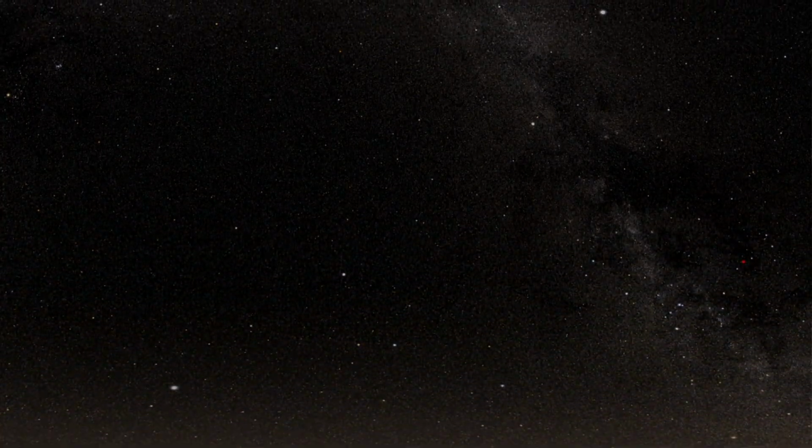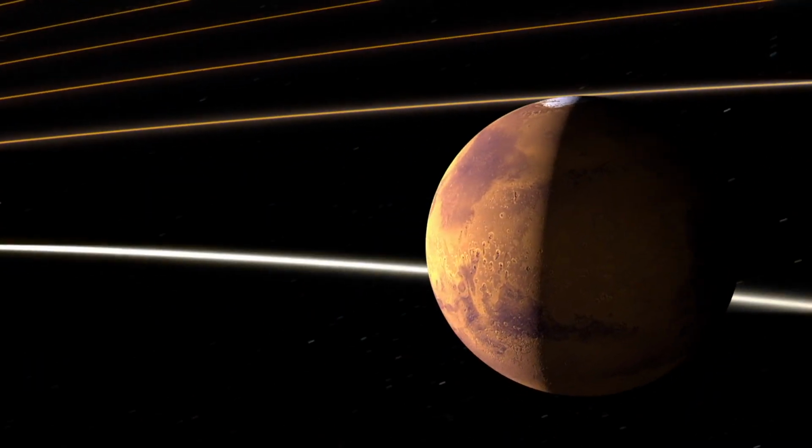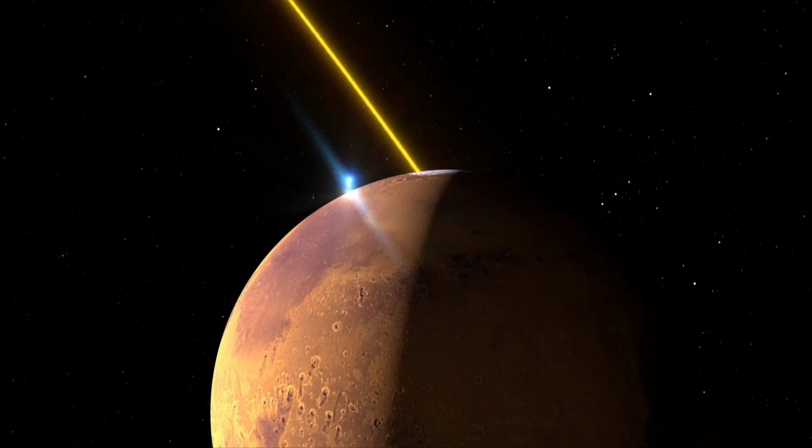What we're trying to answer with MAVEN is, where did all that water go? Where did the carbon dioxide from an early thick atmosphere go? And we're doing this by studying the top of the atmosphere. Since we are the first mission really looking at all pieces of the puzzle on the upper atmosphere, almost everything we're seeing and how it relates to everything else is brand new.